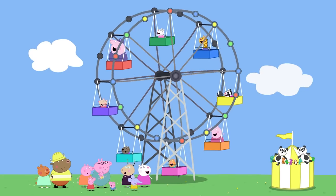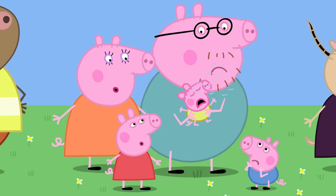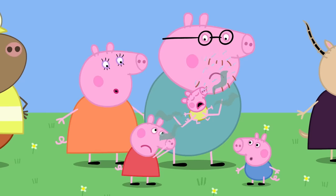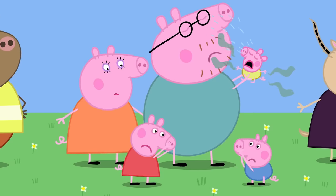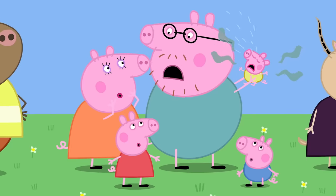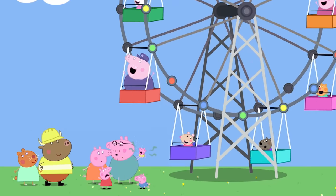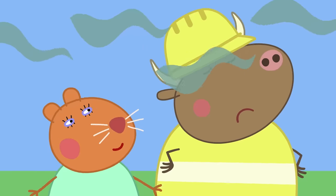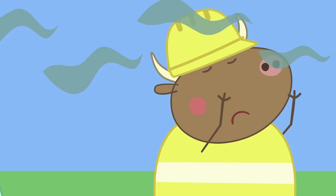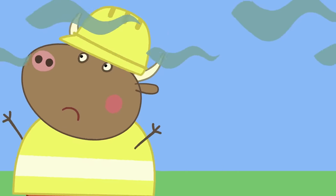Peppa and her family are taking baby Alexander on the Ferris wheel, but he isn't very happy. What's that smell? Yeah. It's baby Alexander. He needs a nappy change. But we're at the front of the queue for the Ferris wheel. Hold your noses, everyone. Moo! This Ferris wheel smells terrible.